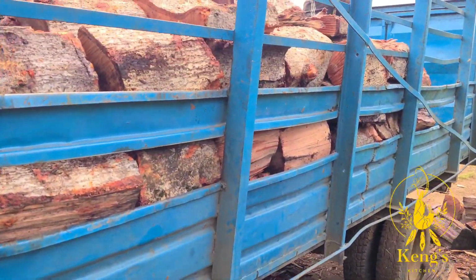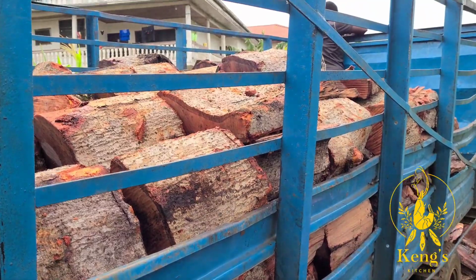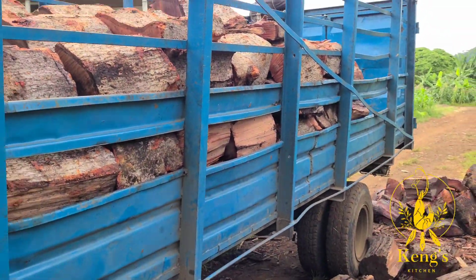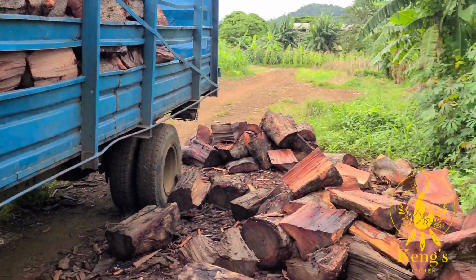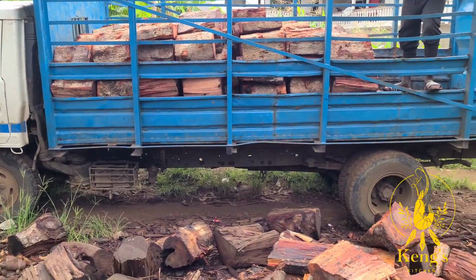Red mangrove wood is what the bakery uses for its mud oven. This dependence on red mangrove wood for baking is due to its capacity to produce a great amount of heat, which is needed for the mud oven when baking.